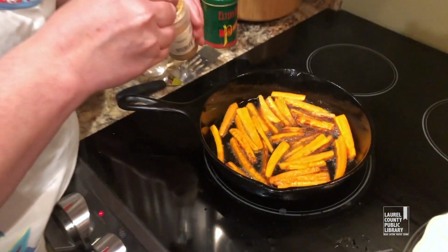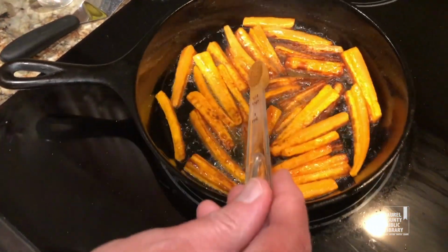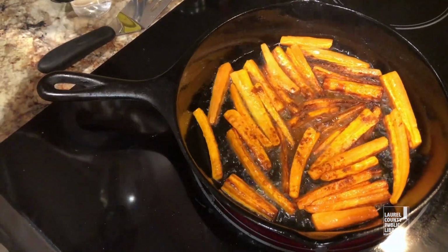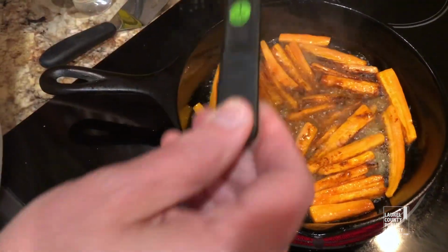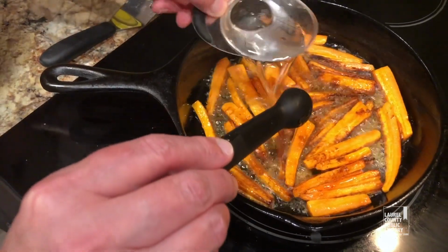Okay, guys, the magic's getting ready to happen. If you look at these, you might go, oh my gosh, those are about to be burnt. No, they're not. Trust me, they're going to be good. So there's our cayenne we're putting in. And again, I'm going to put 2 teaspoons of honey. There's 1. It's going to get a little smoky. It's okay. And there's 2. And 1/4 cup of water. Here comes the steam.